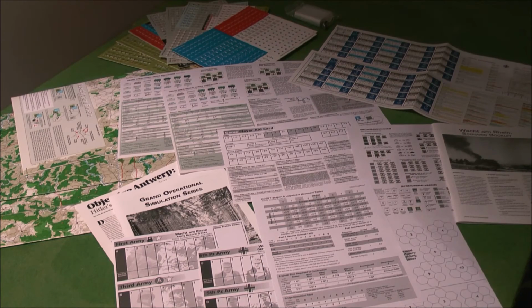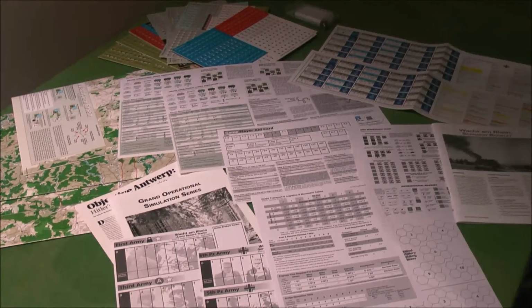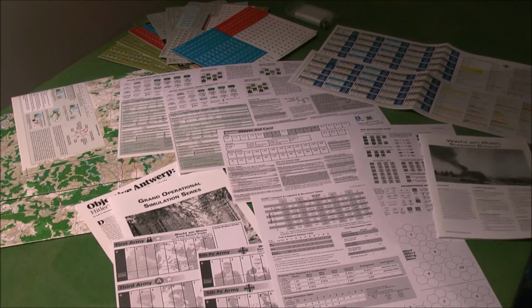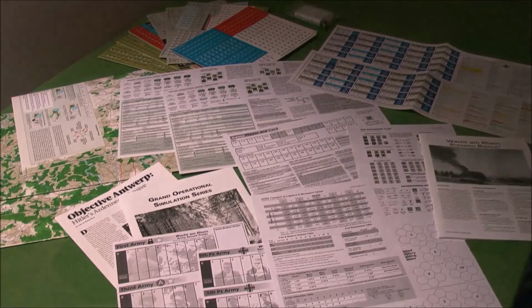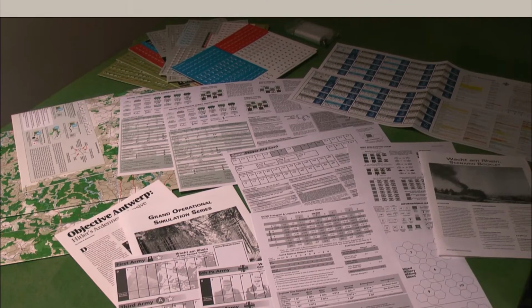One rules booklet, which is the main rule booklet there, one scenario booklet, which is this one here, two 10-sided dice. It doesn't mention the Objective Antwerp article, and that might not be in every pack, but it certainly is in those being shipped at the moment.